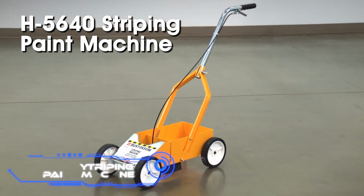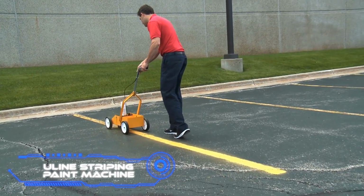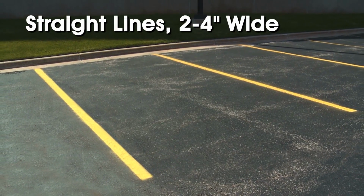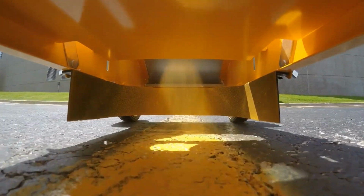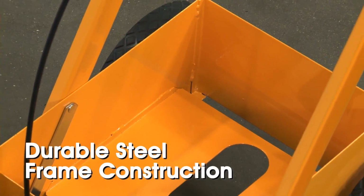Uline striping paint machine. Which nation has the largest network of roads? The United States has about 4.5 million miles of road. It makes sense that a US team would provide this striping apparatus. Parking lot striping should be renewed annually, according to experts.